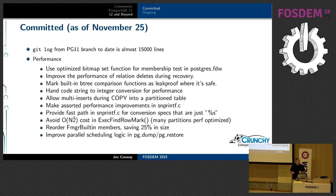Now I'm just going to touch a little bit on things that have either been committed since Postgres 11 branched, so things that would get into 12, or are currently being worked on. This is a little bit old; we are just finishing up another one of these commit fests. This was done at the end of the commit fest in November. Things were moving too fast, and I didn't want to complicate the slides by trying to get it right up to date. So it's missing the last month's worth of commits.